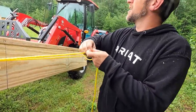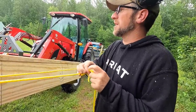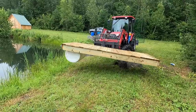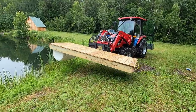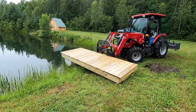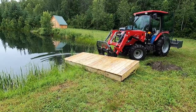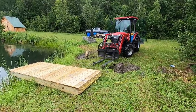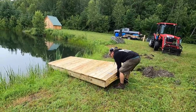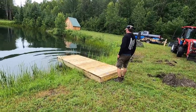Oh, we're getting it set in the water. This rain today is one of those rains. You don't think you're really getting wet because it's just a drizzle, but it is soaking everything. All right. Floating. So far it seems like it's floating.